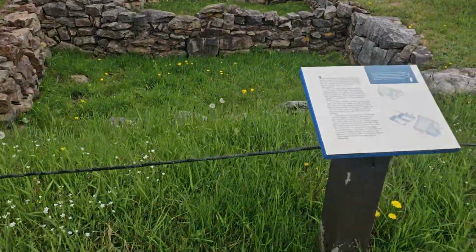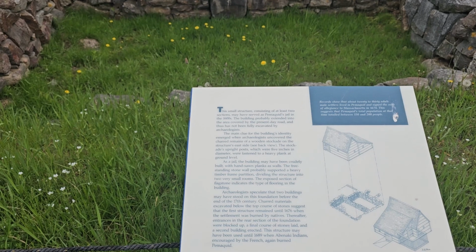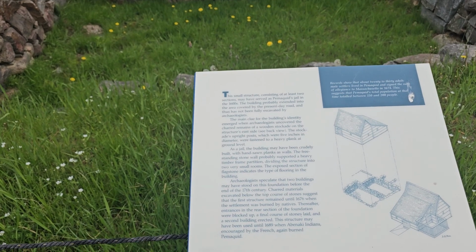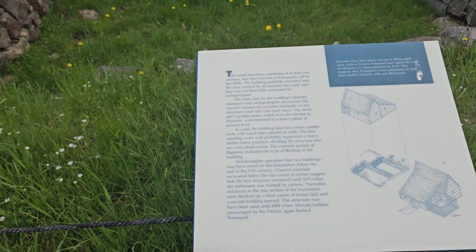Here we go. Yeah, records show that about 20 to 30 adult male settlers lived in Pemaquid and signed the Oath of Allegiance to Massachusetts in 1674. This suggests that Pemaquid's total population at that time totaled between 150 and 200 people.